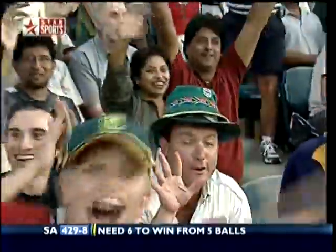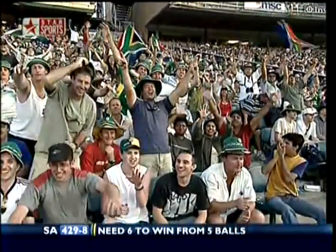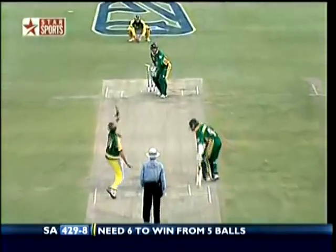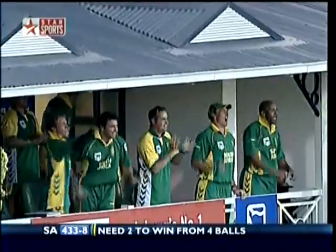Gilchrist is trying to help Ponting a little bit, just trying to get 1 or 2 of them in the right place. They've now pushed fine leg back down to the boundary for Hall. So fine leg and third man are in position. Here he goes. What can Andrew Hall do? Oh, it's a great shot. He's got it away for 4. Over the top of long on, down to the boundary for 4. Now South Africa should definitely win.